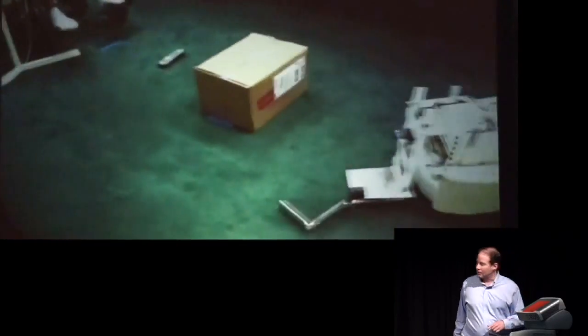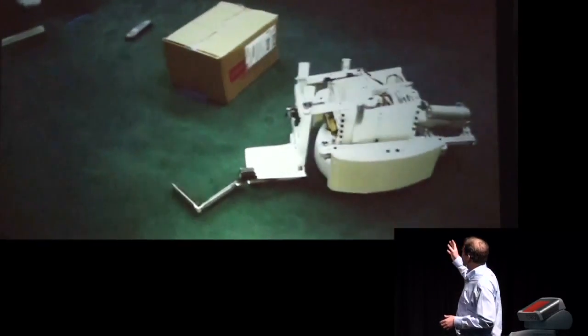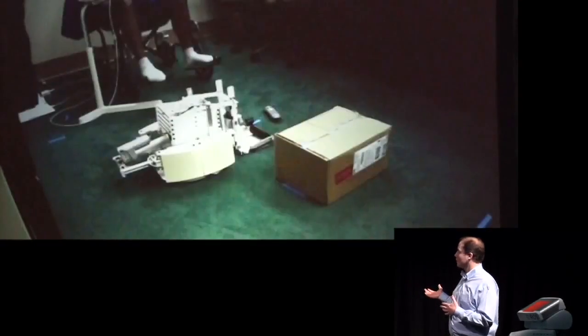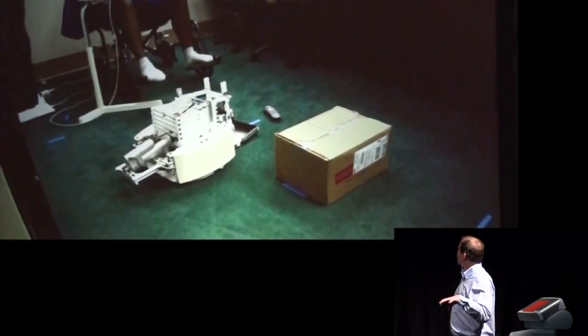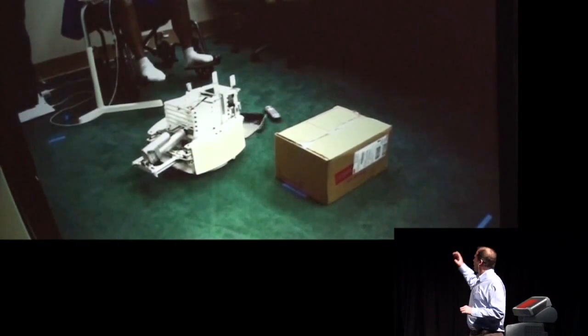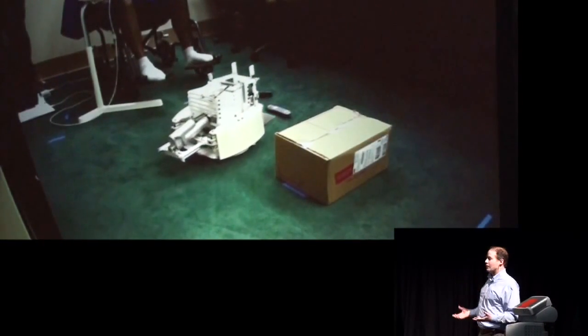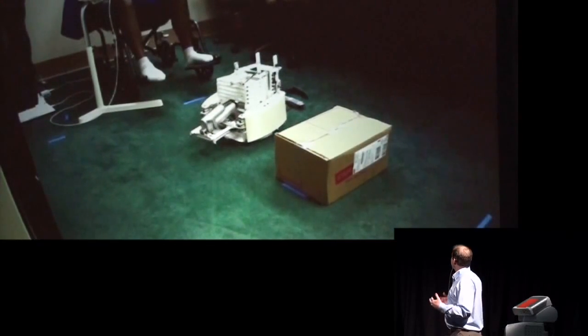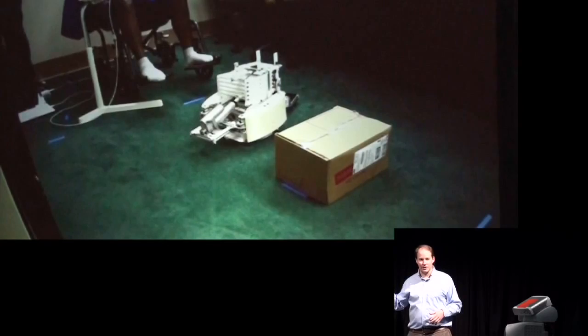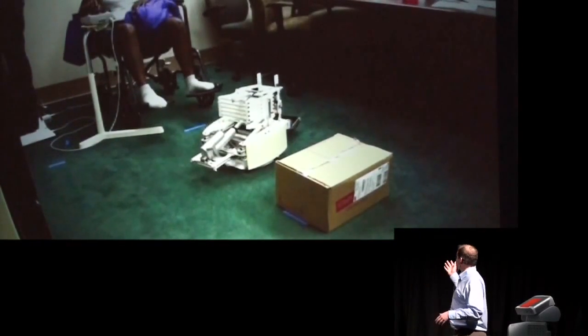This is sort of a culmination of some of our work in object fetching. It turns out for at least this particular group of users, just picking up objects from the floor would be a huge thing for them. And so after identifying what's important, what are the important objects, what does this user population want, we've been able to make a very simple system that we're optimistic can be commercialized in the near term to deliver that capability.